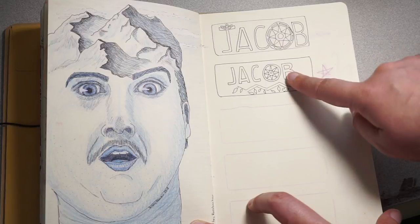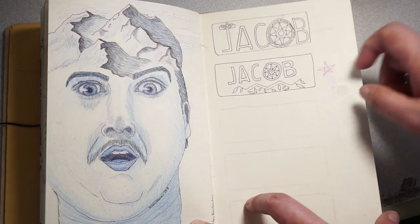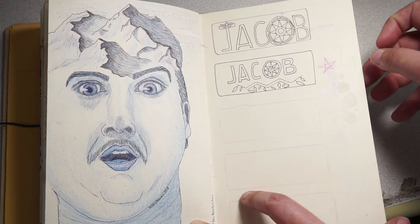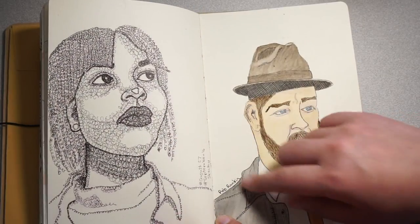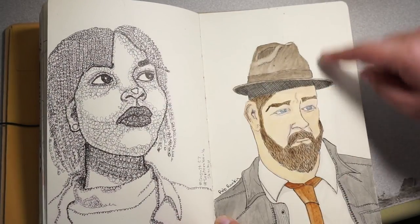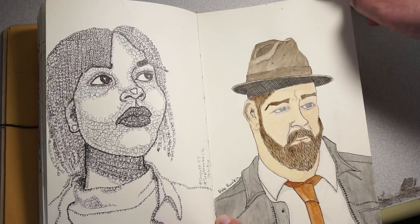My friend Jacob at Starbucks asked me to draw him a new name tag, so he picked... Which one did he pick? I think he picked this one with the star. All circles. This guy reminds me of Toby off This Is Us.